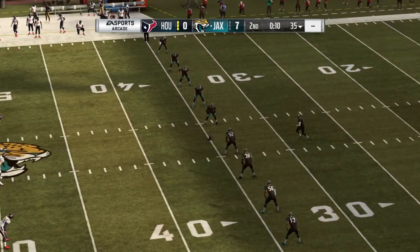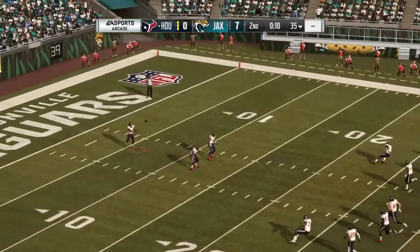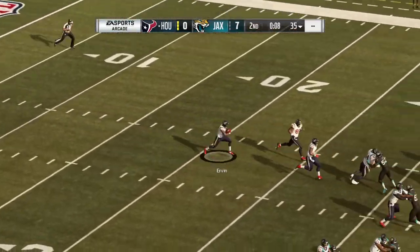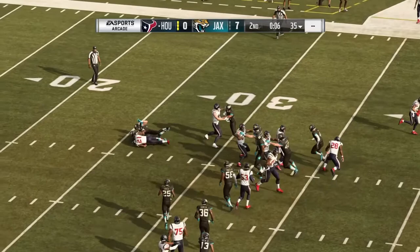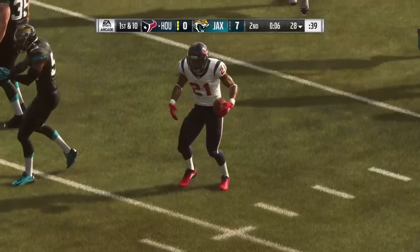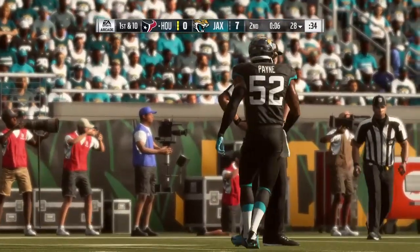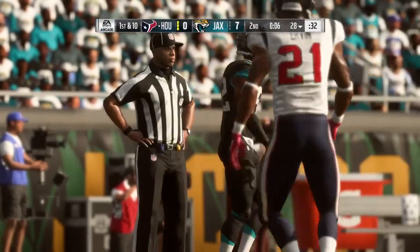Here's Lambo out to kick this one away. This will be fielded at the 6. And he'll take it past the 25 and up to the 28-yard line. And here comes the Texans now. And from this spot in the field with the clock where it's at, you think we're just going to see a knee and that's it?